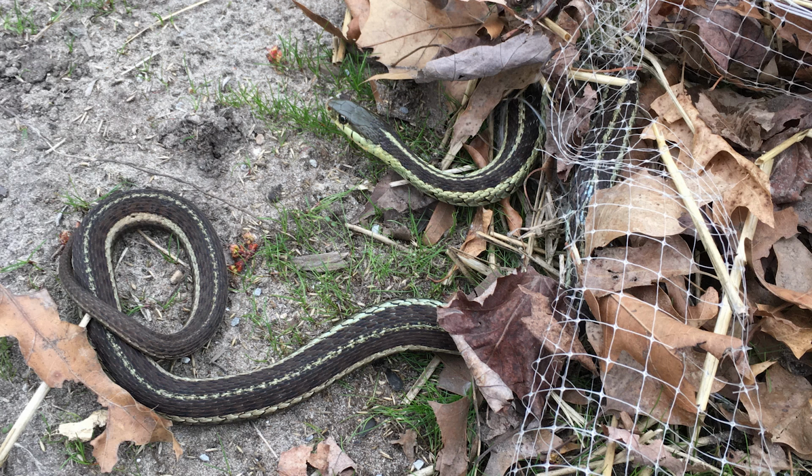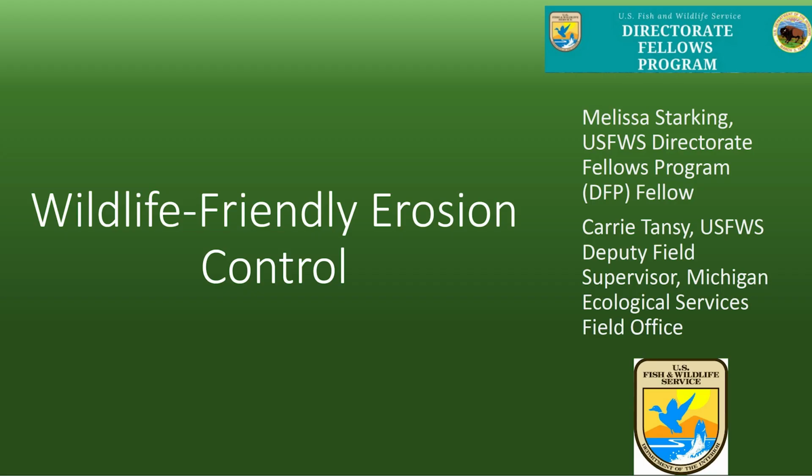This photo here is of an eastern garter snake that was trapped in the plastic netting of an erosion control blanket placed over a lawn project. So I am going to show what some might consider fairly graphic images. I want to give you fair warning, but I think a photo's worth 1,000 words, and it's really important to understand how detrimental these products, if chosen incorrectly, can be to a variety of wildlife species. So I'm going to show you some. This is from a Fish and Wildlife Service website. There are some great resources that I'll go over in a little bit, and I'll provide links in this post to those resources as well.